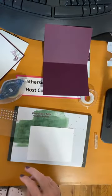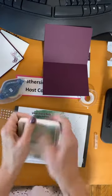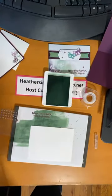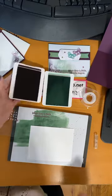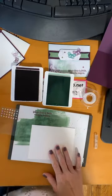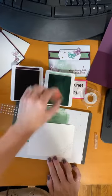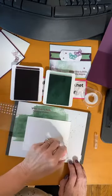So we're going to create something for the inside of this card, and all I'm going to do is I'm going to take my Mint Macaron ink, and I'm going to take my Blackberry Bliss ink. Going to take that little splattery guy, and I'm just kind of filling in this corner. Just gives it a little interest.